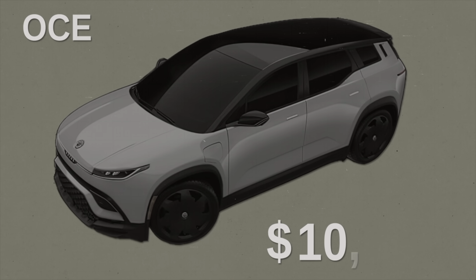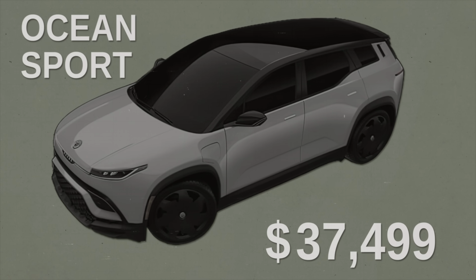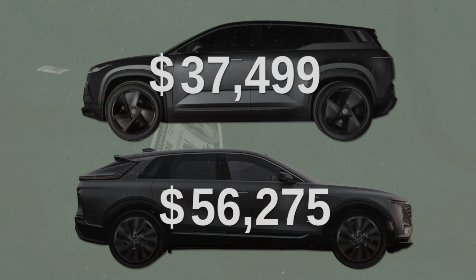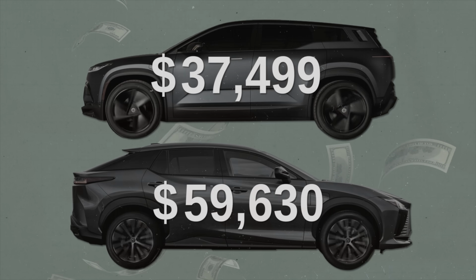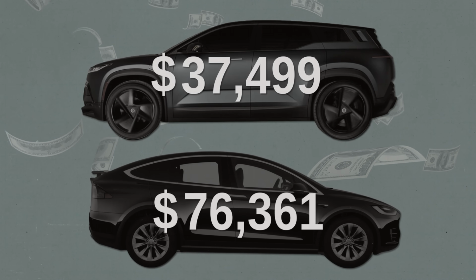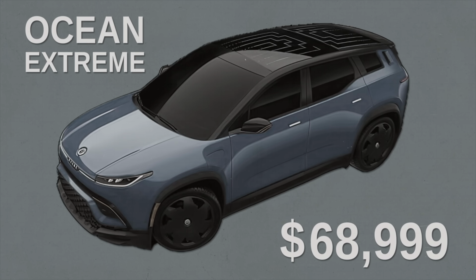The starting price for the base trim, the Fisker Ocean Sport version, is $37,499. To put that into perspective, that's cheaper than other competing electric models like the 2024 Cadillac Lyriq, which starts at $58,590, and the Lexus RZ at $59,650, the Rivian R1S at $78,000, and the Tesla Model X, which starts out at $97,490. The highest trim of the Ocean starts at $68,999.